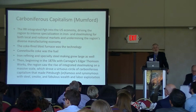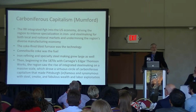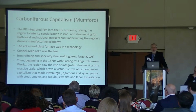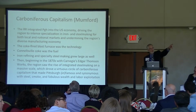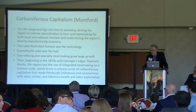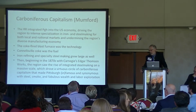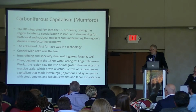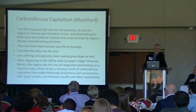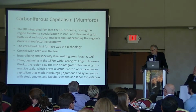Then in the 1850s, you have the development of the first coke-fired blast furnace in the Pittsburgh region. It took place just out of sight across the river here. It was the Clinton furnace. Connellsville coke was the fuel, and iron refinery and specialty steel making, crucible steel, were also done in the region. So the region had both large-scale production of iron and steel as well as specialty steels.